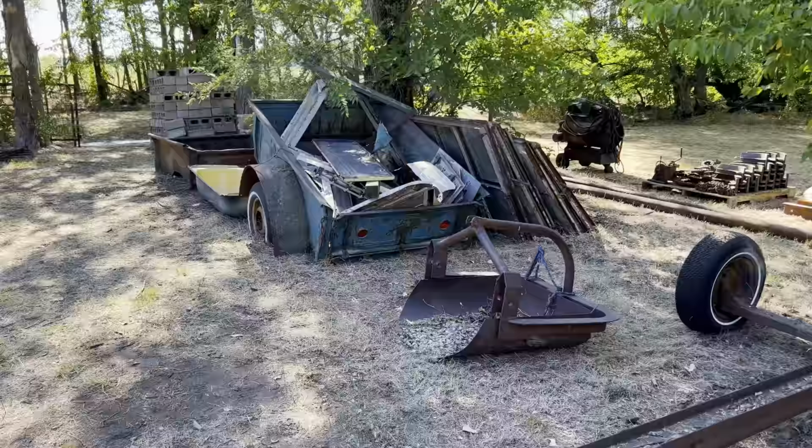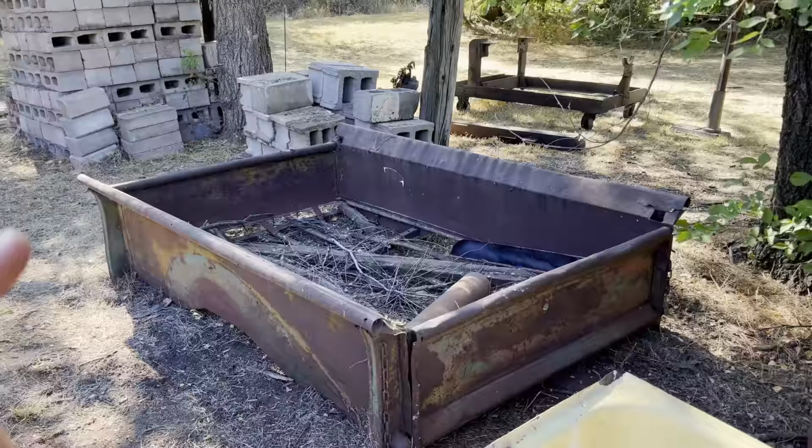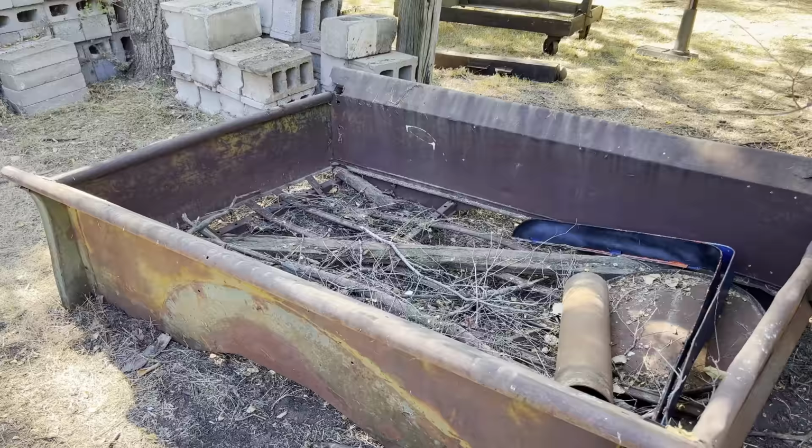I might try to bid on that. And this is a Chevy truck bed here, I think, long bed. And it doesn't say Chevy on it, so I could be wrong on that, but it just looks like a Chevy to me. Here's an old drill press.